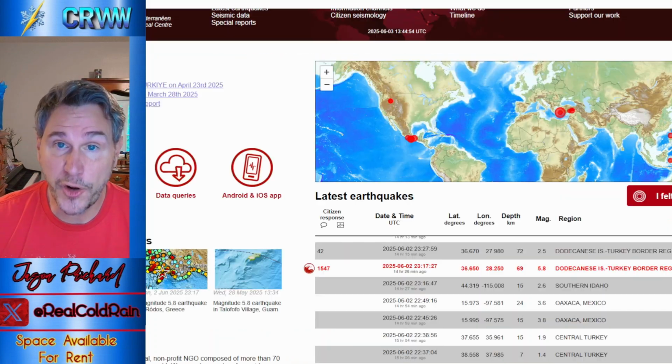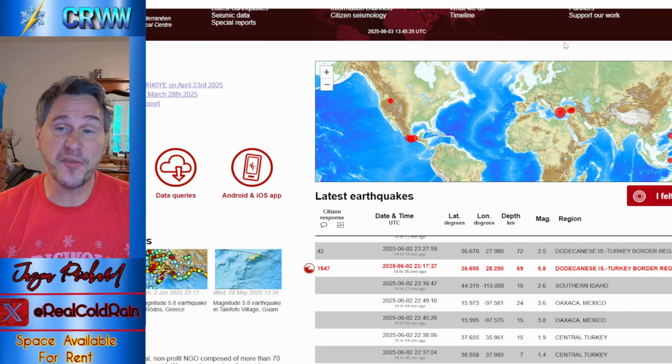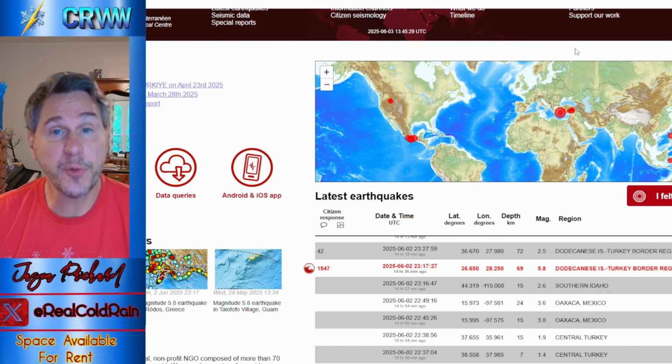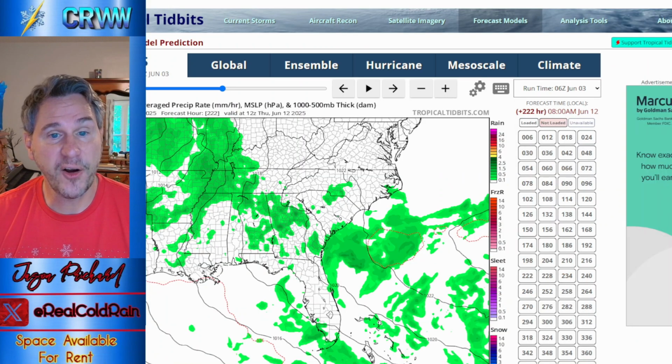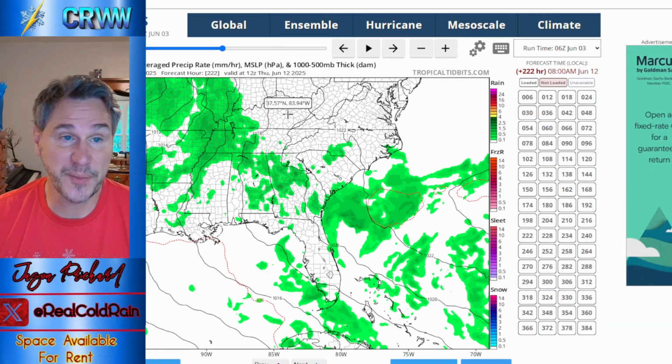We've also had an earthquake go off here in Turkey, a 5.8, and then subsequently a 5.0 in Greece. And I think some people felt this, although I didn't see any report of fatalities or injuries or of major damage or anything like that. So earthquakes are often tied to solar activity, sometimes not, but sometimes they are.